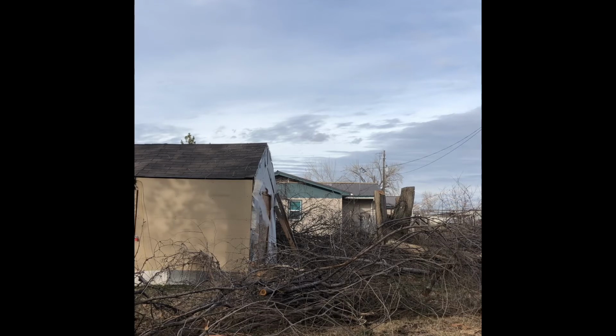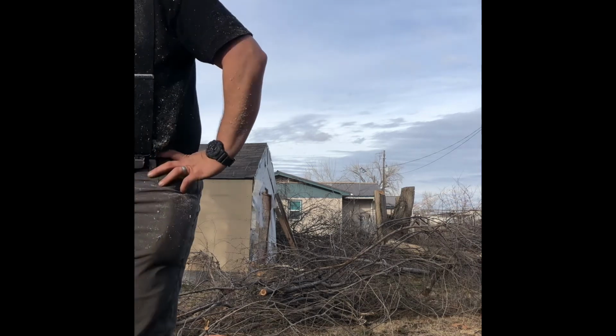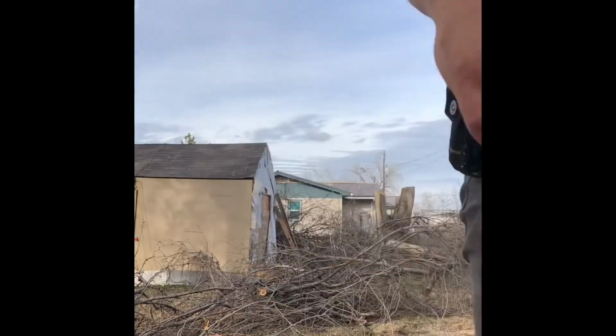There. You can see how it's just not angled right. Looks good. Maybe I'm just trying to be a perfectionist. I guess it turned out okay.